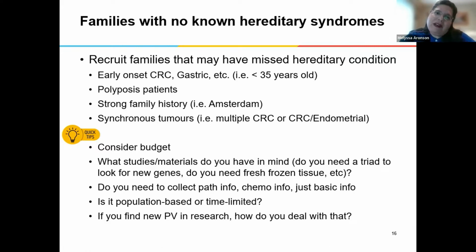And some of the things you might want to consider if you're going to recruit people with no hereditary syndrome, which is harder to define than people with known pathogenic variants. Consider your budget. Do you have a budget? Consider what study and materials you think you might need. So if you're looking for new genes, do you need a triad? Are you going to be recruiting the parents? Do you need fresh frozen tissue or RNA if you're going to be looking for new genes? Do you need to collect pathology information and chemo information, or just really basic information that would be easy to do data entry on? Is this a population-based registry?